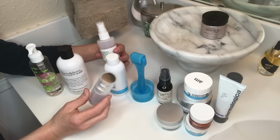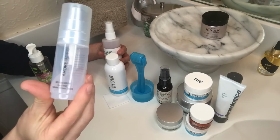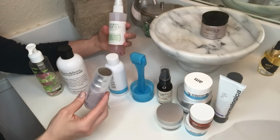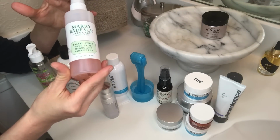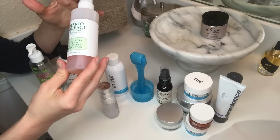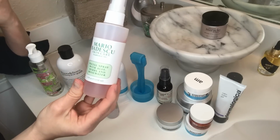I just happen to get them in some samples or as gifts. So this is the Amore Pacific Moisture Bound Hydration Delivery Spray. And then this one I have also, this was a gift. This is the Mario Badescu. You guys have probably seen this before at Ulta, the facial spray with aloe, herbs, and rose water, and it's of course pink. So I like this one okay.